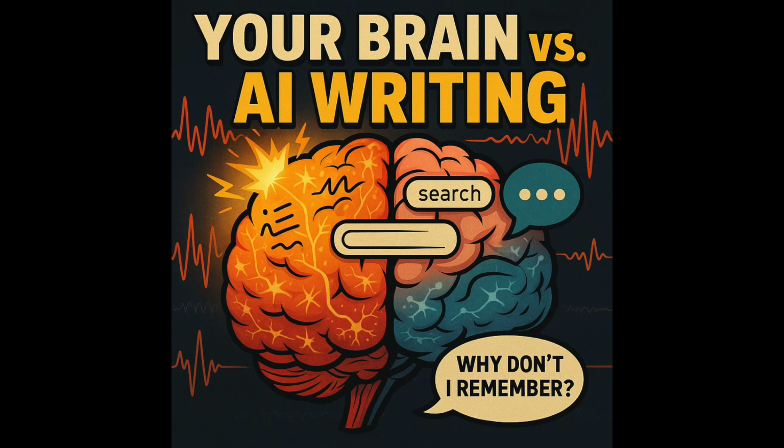So what were they trying to figure out with all that? Basically, how these different tools, we're talking large language models like ChatGPT, traditional search engines like Google, and even just using your own brain, nothing else, how they fundamentally affect learning, cognitive engagement, memory, specifically when people are writing essays.